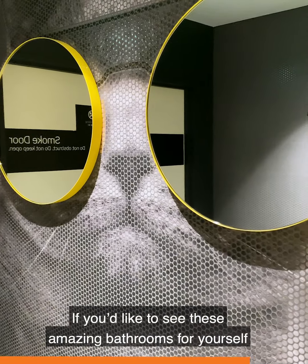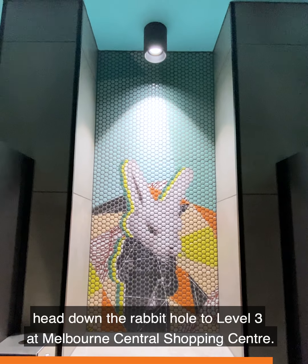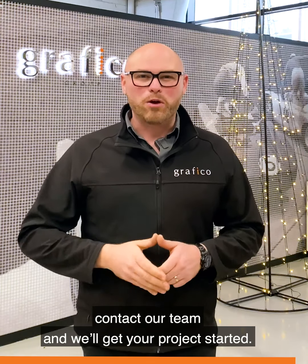If you'd like to see these amazing bathrooms for yourself, head down the rabbit hole to level 3 at Melbourne Central Shopping Centre. If you'd like some further information, contact our team and we'll get your project started.